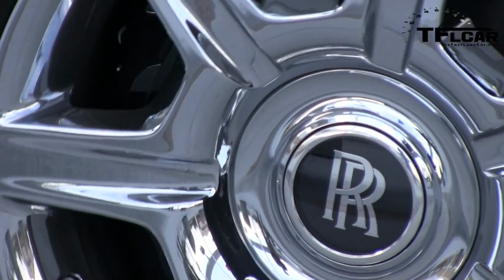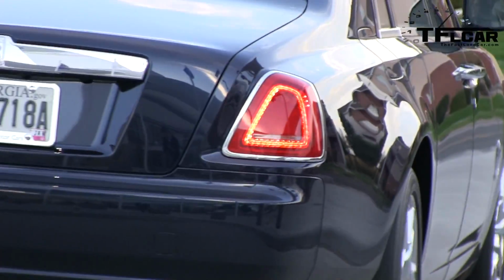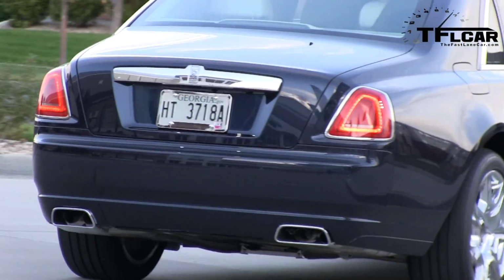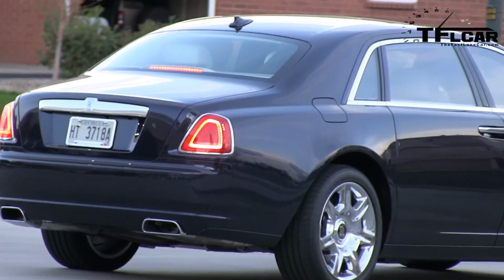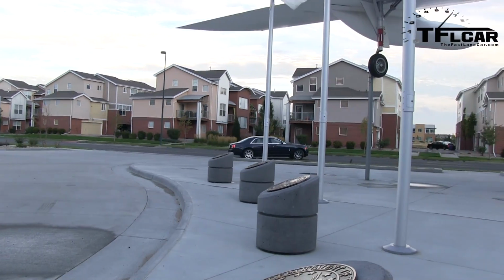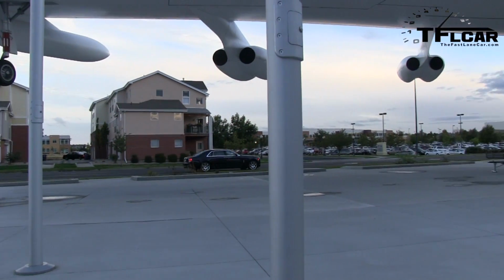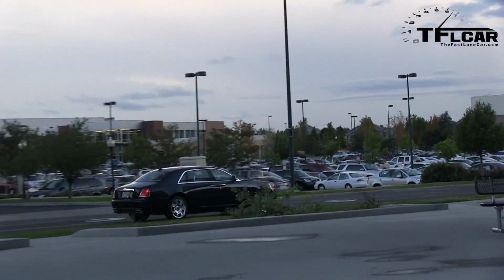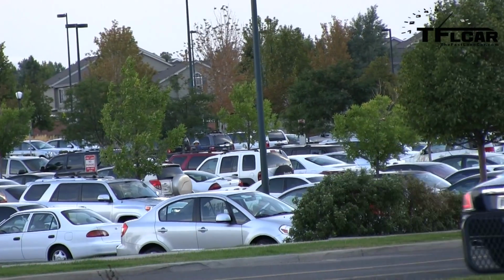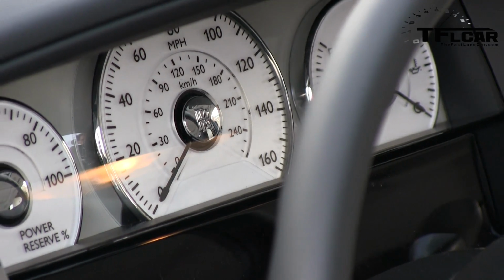It is very quiet, of course, as it should be. Steering wheel is exceptionally large. I'd say one of the largest steering wheels that I have ever had the pleasure to sit behind. Car is exceptionally quiet. You can hear my phone dinging, and exceptionally smooth. Even the dials move in a very eloquent and unrushed manner.